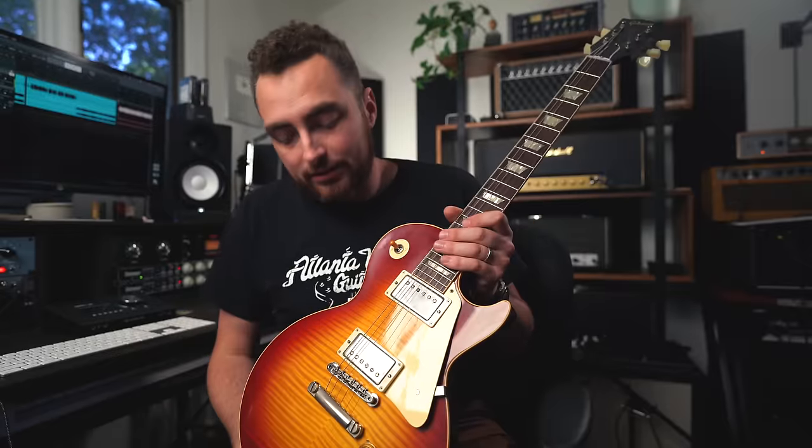So this guitar, for all intents and purposes, is as close as you can get to a real 1959 Les Paul from Gibson, without spending $200,000, $300,000, $400,000, $500,000, whatever it is. You're spending less than 10. And that's the appeal of something like a Murphy Lab or a Custom Shop. If you want to get as close as possible to the real thing, this is where you've got to go.